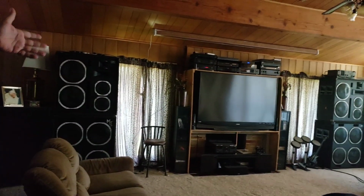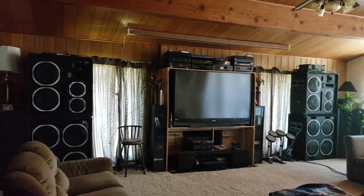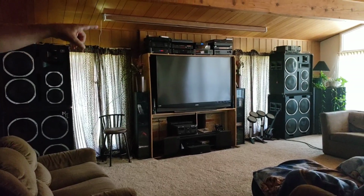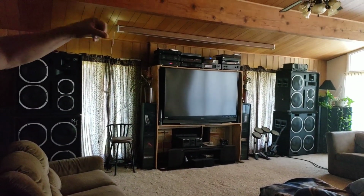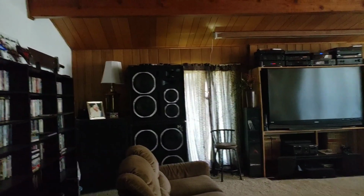It was awesome. But these are leftover speakers from my band days. So I hooked it up here at the house to the 73-inch TV. So we got 770 watts of surround sound, and then the speakers, the 15s on bottom, are running from that 2,000 watt amp over there. And this is where we watch movies and stuff.